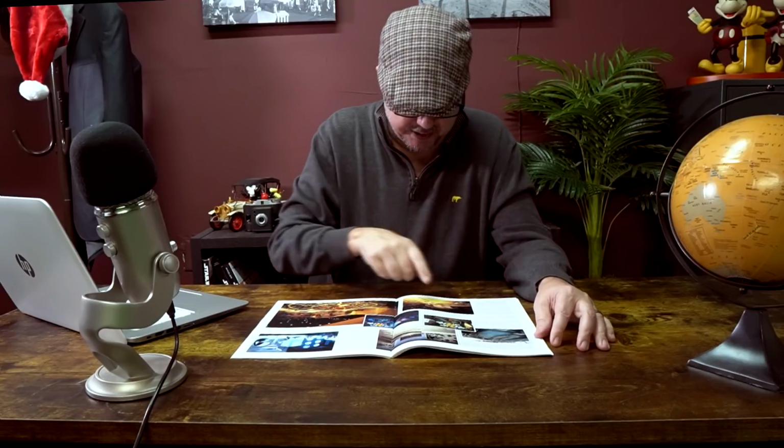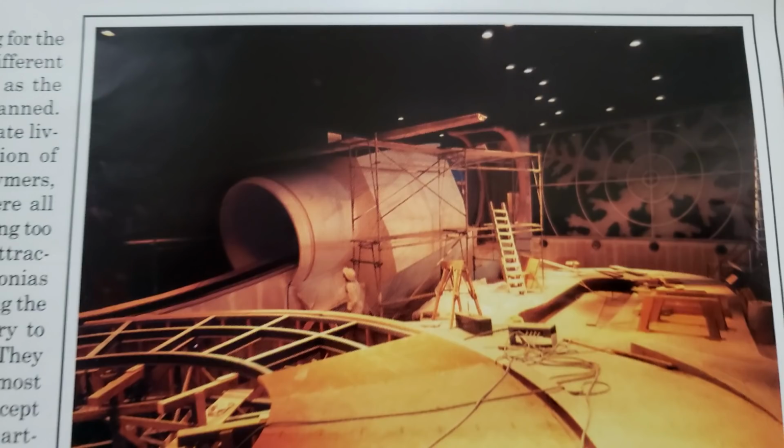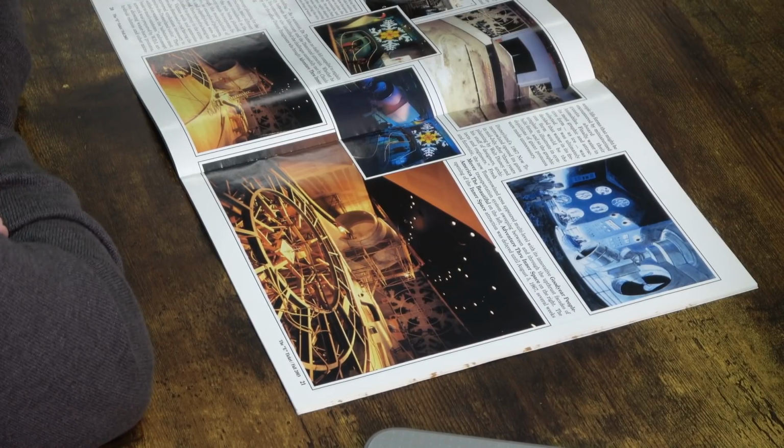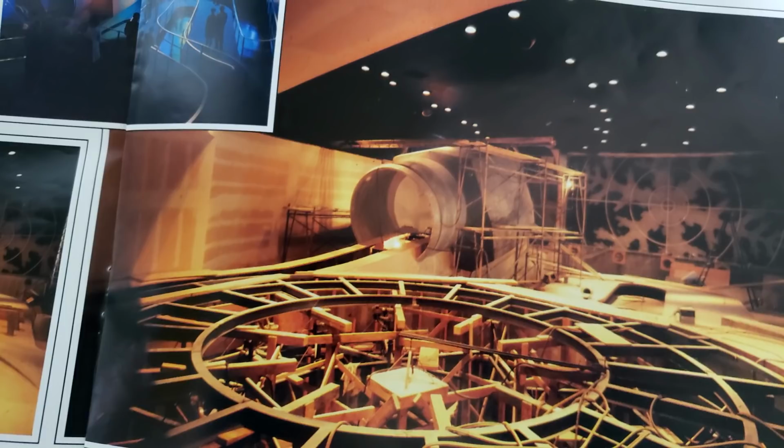These construction photos show the queue line being erected, the giant snowflake in place. Well, okay. So, interesting. Why is this blowing my mind right now? Here's another cool image of the cube being constructed, the mighty microscope right here. Oh my God, look at that one. Look at that. Look at all that what goes into just building a simple queue like that. Look what goes into it.